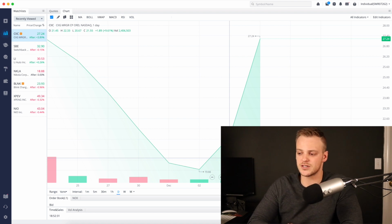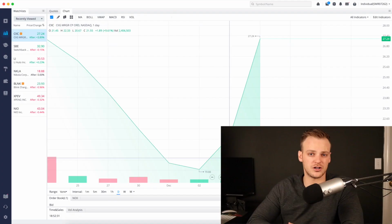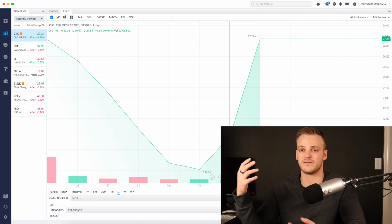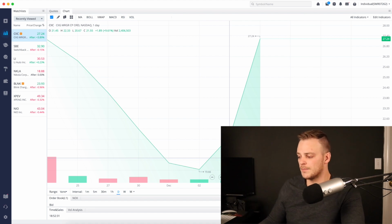Basically, this is the merging company with Arrival Vans. They're going to be the ones who make vans for delivery companies, right? They've already got a massive contract with UPS, and there's a good chance they could get other contracts for city buses with a lot of different governments, and they could also get contracts with other companies such as FedEx or DHL. So they've got a really cool product, and they're going to be merging here in the next little bit, early quarter one of 2021.